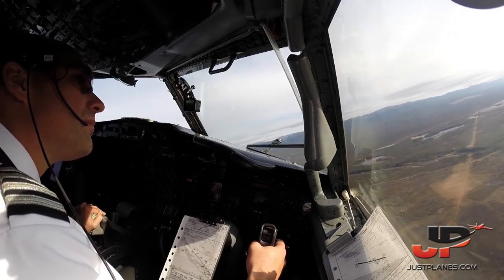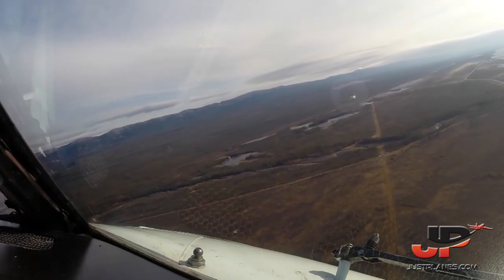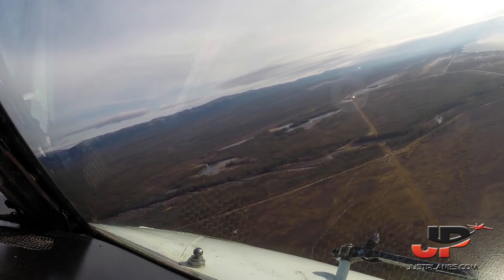Check. Airbridge 444 is turning final 09. Roger, wind 090 at 19, gusting 28.